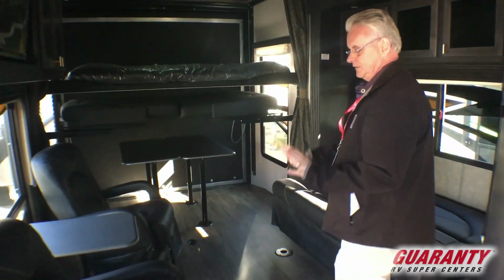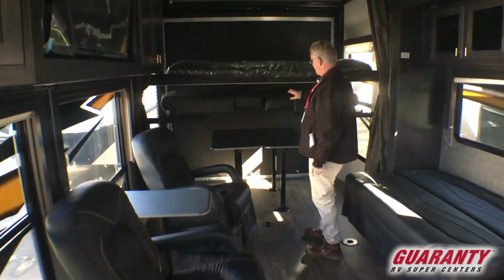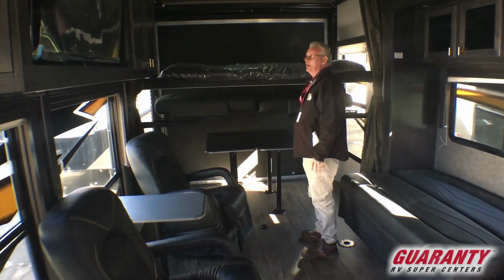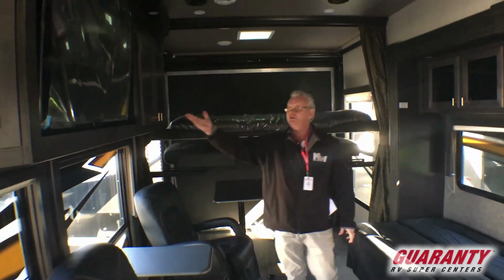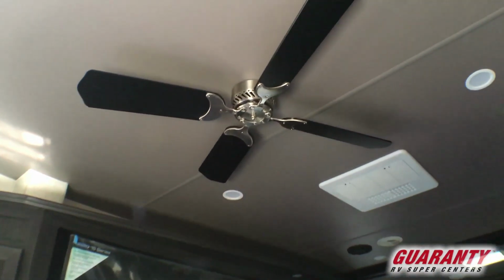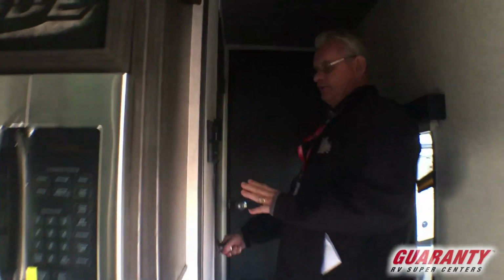It's got the sofa, the 2 independent chairs, your upper bed, facing sofas with the tables in between. Look at the size of this TV, huge TV. Nice ceiling fan. Of course, your air conditioner is ducted. So wide body, any side-by-side is going to fit in this coach. Let's go ahead and go up here, take a look. It does have a solar panel.